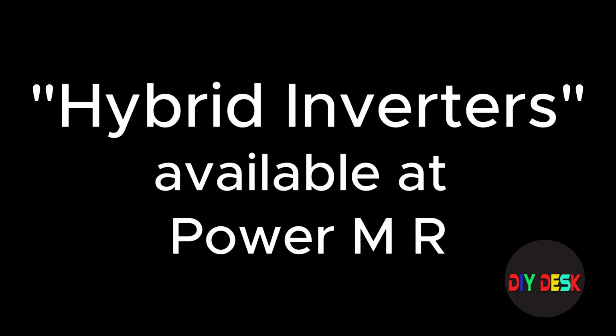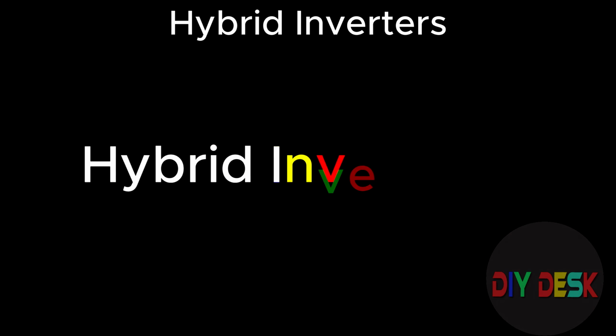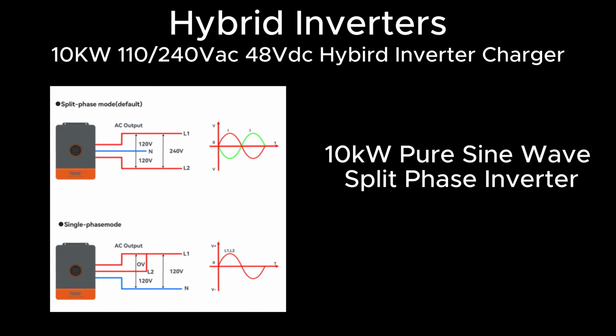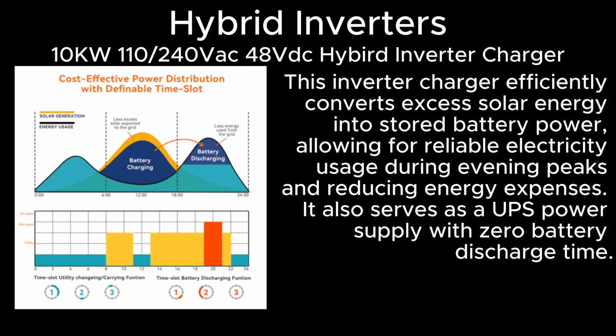Let's get back to the list of hybrid inverters available at PowerMR. Hybrid inverter number 1. Load up to 10 kilowatts, output 110 to 140 volts AC, battery 48 volts DC. 10 kilowatts pure sine wave split phase inverter. Time slot utility charging, carrying function, and time slot battery discharging function.